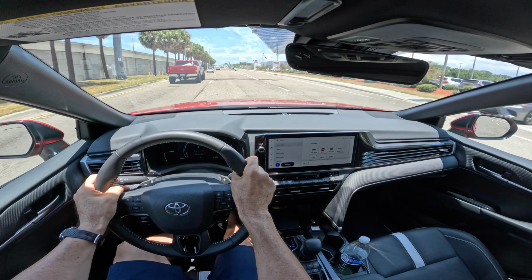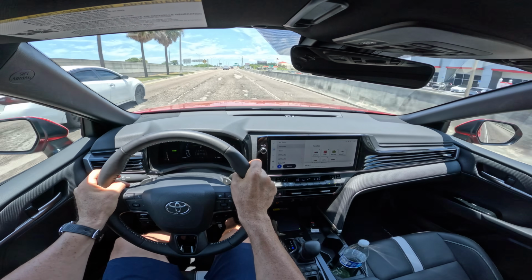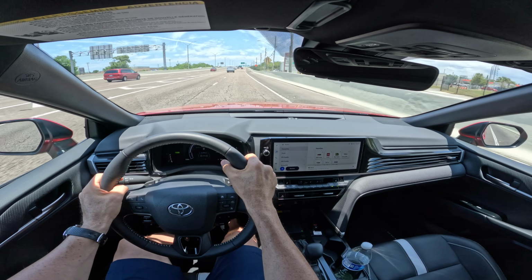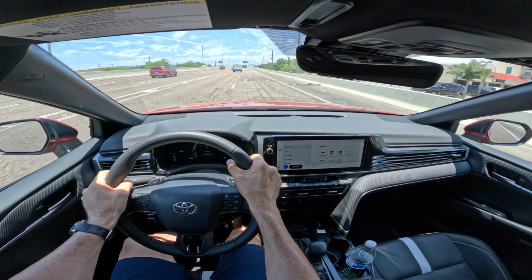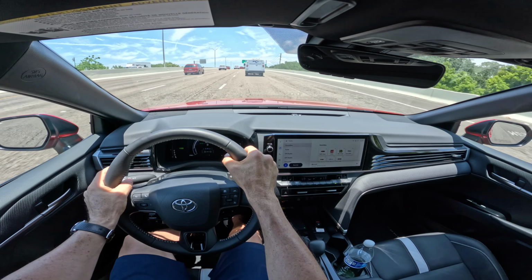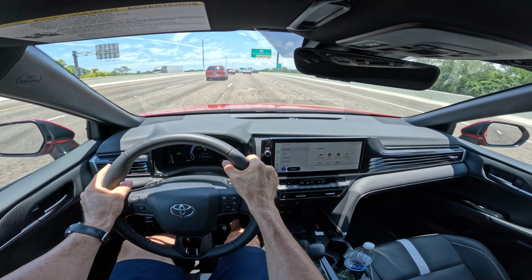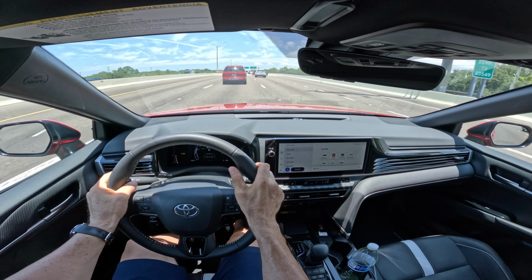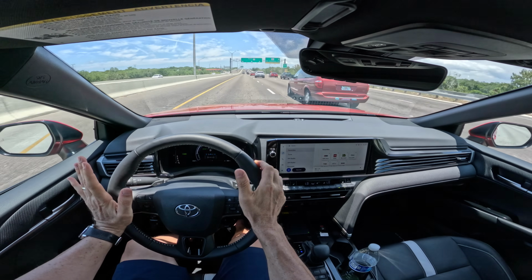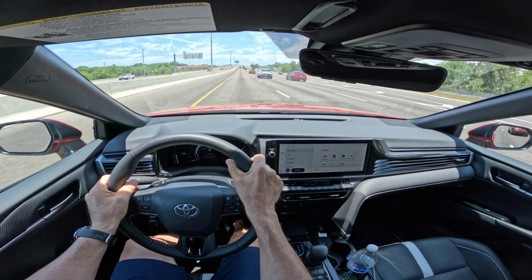So pretty much spot on when it comes to acceleration between the two. You can see how we're driving over this ripped up pavement, and it's doing a great job on suspension. And remember, when you do go SE or XSE, you are getting a little bit different, sportier tune to the suspension. Nothing that's going to shake the fillings out of your teeth, but just be aware that it is a little bit more stiff than an LE or an XLE.